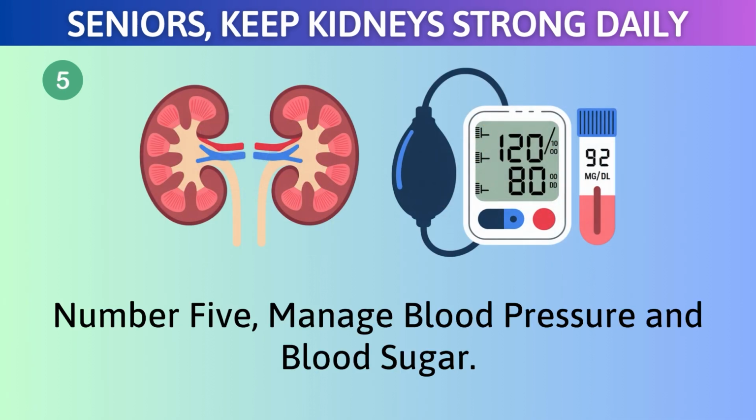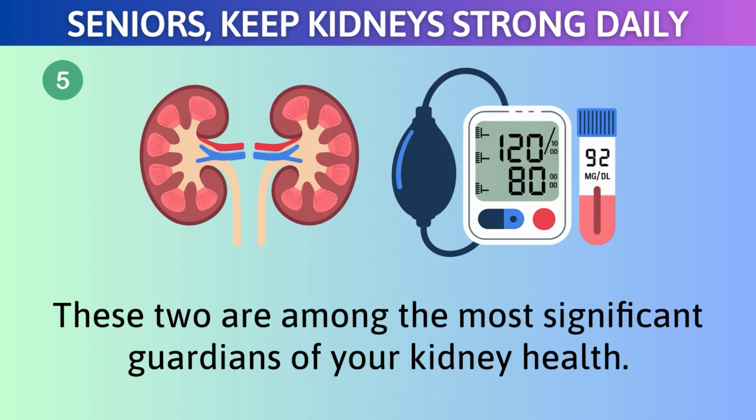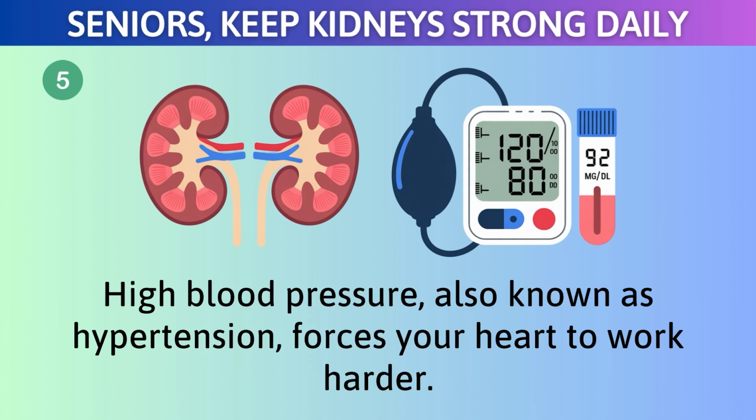Number 5, manage blood pressure and blood sugar. Coming in at number 5 is a crucial one. Manage your blood pressure and blood sugar. These two are among the most significant guardians of your kidney health. High blood pressure, also known as hypertension, forces your heart to work harder.